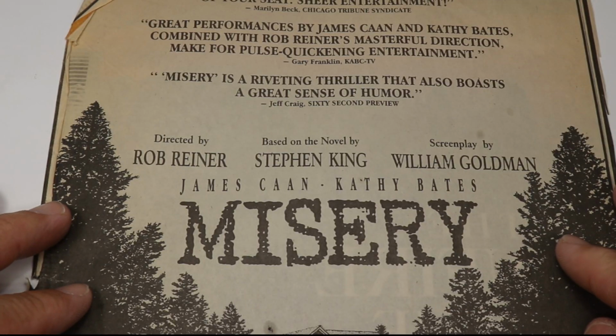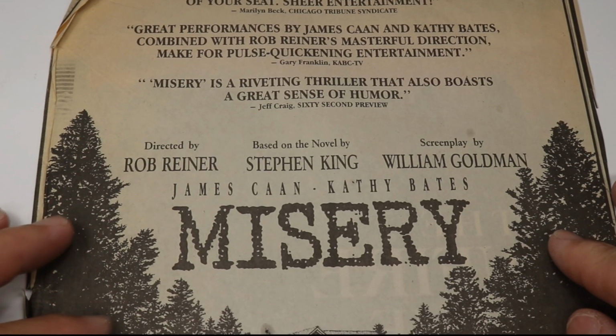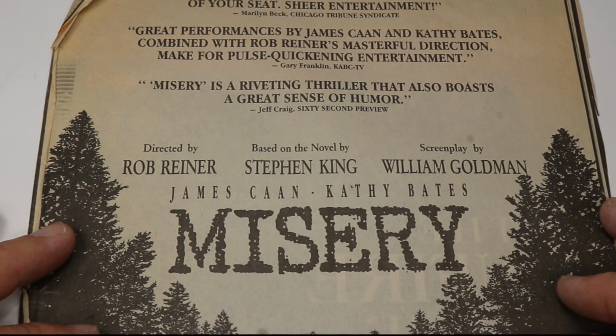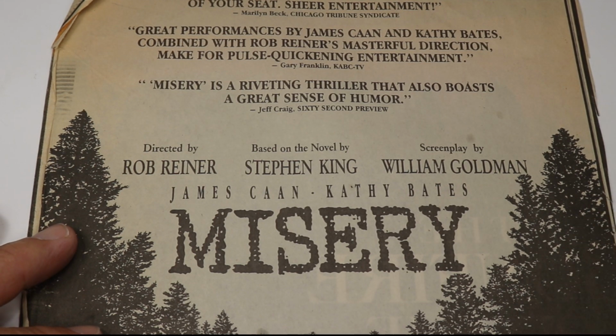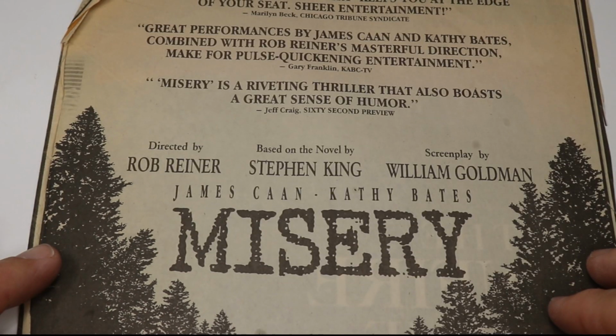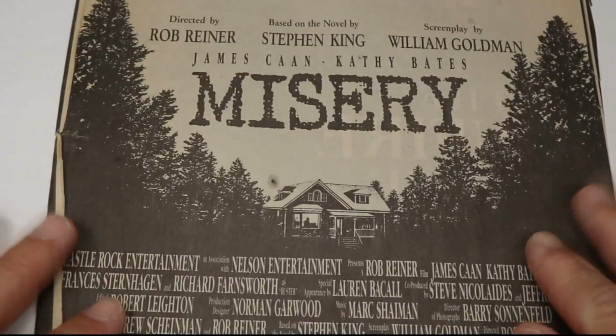Now, this one here is pretty cool. It's, of course, Misery. That was in the paper. And again, it's a huge ad. I'm kind of surprised at how big some of these ads actually were. This was a big film for me because I loved the book so much. I believe we reviewed it, or we were going to review it for Horror Month. I don't know if we ever actually did. We've done so many, I don't remember anymore. But it's a really cool ad.